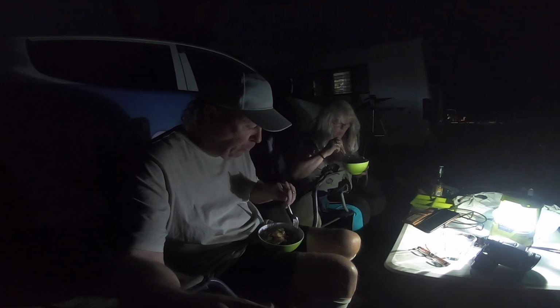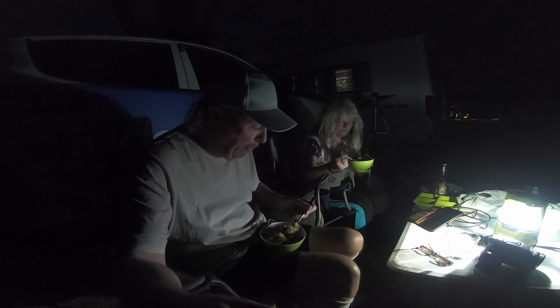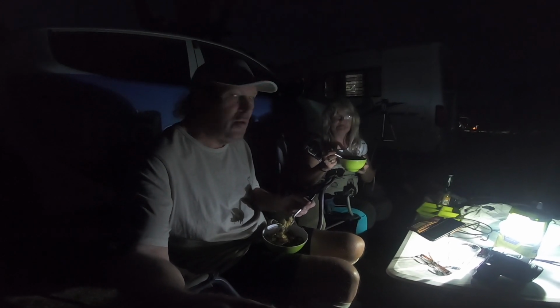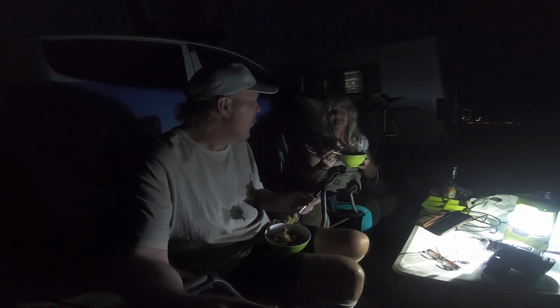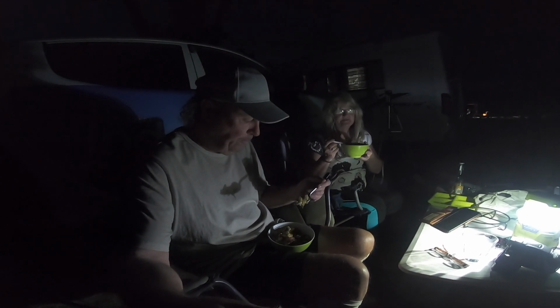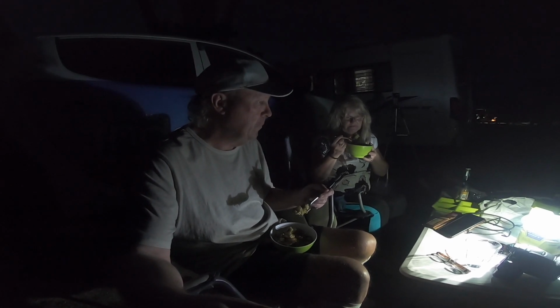Oh, it's so good. So easy. Cooked on a fire. It always tastes different, doesn't it? It's got that smoky taste to it. And it's just so easy. Just roll it all in, stick it in the camp oven, on the fire. Too easy.